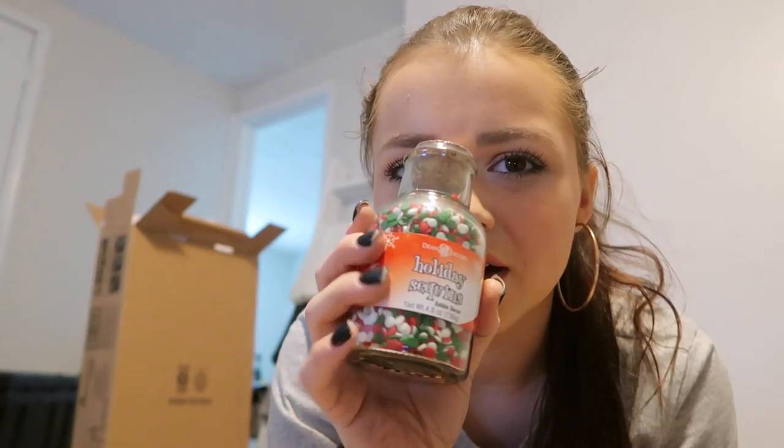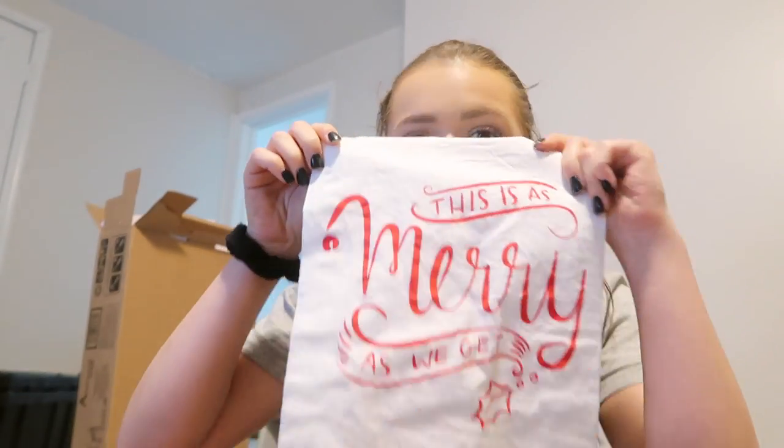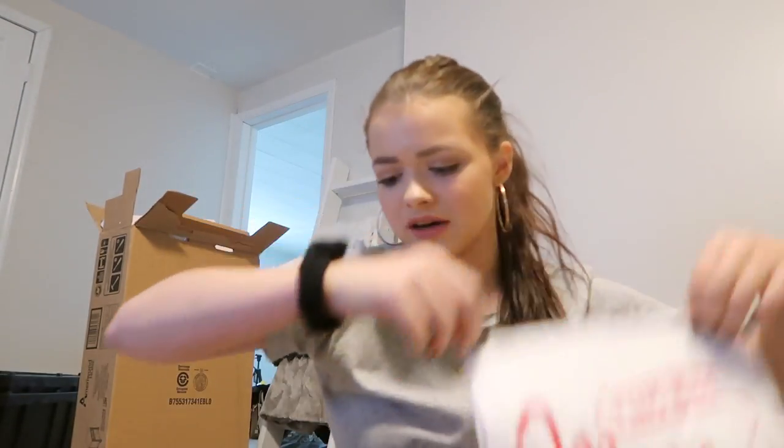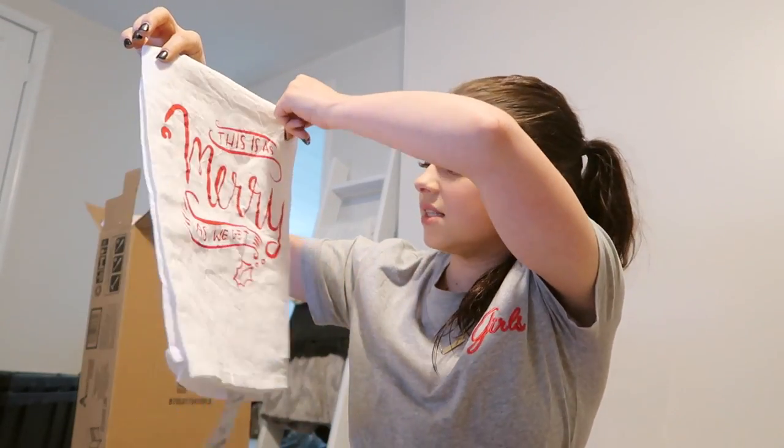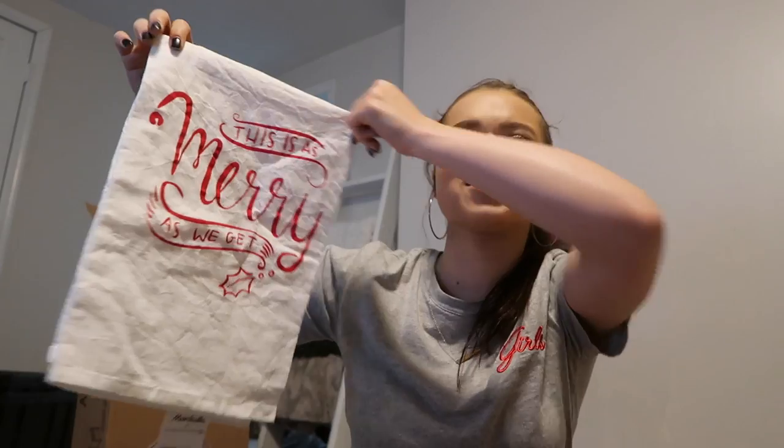Nice, nice. Apparently, Christmas is coming early because we've got some Christmas sprinkles and some Christmas towels. Look how cute that is. Adorable. Look at this one. What does this say? Candy cane wishes and mistletoe kisses. The other one's funny. Oh, the other one says, this is as merry as we get.